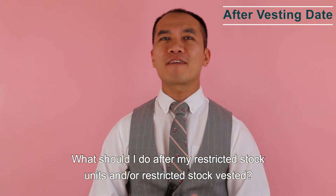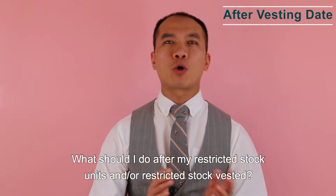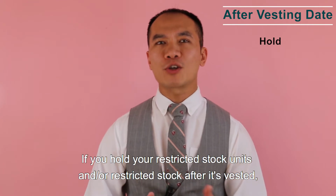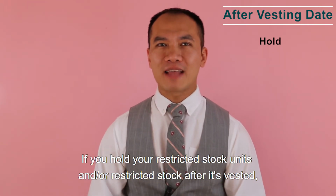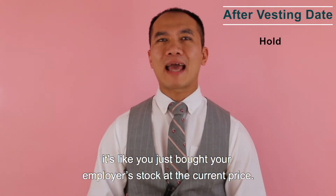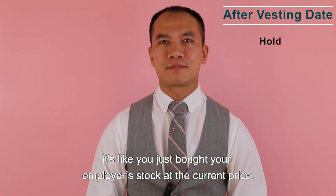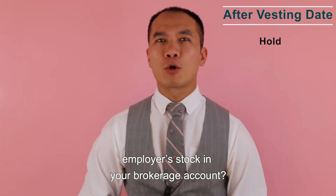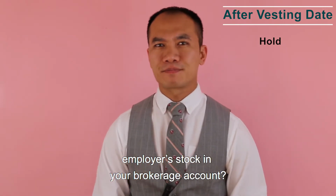What should I do after my restricted stock unit and/or restricted stock vests? If you hold your restricted stock unit and/or restricted stock after it vests, it's like you just bought your employer stock at the current price. If you receive a bonus, will you take that money and buy your employer stock in your brokerage account?